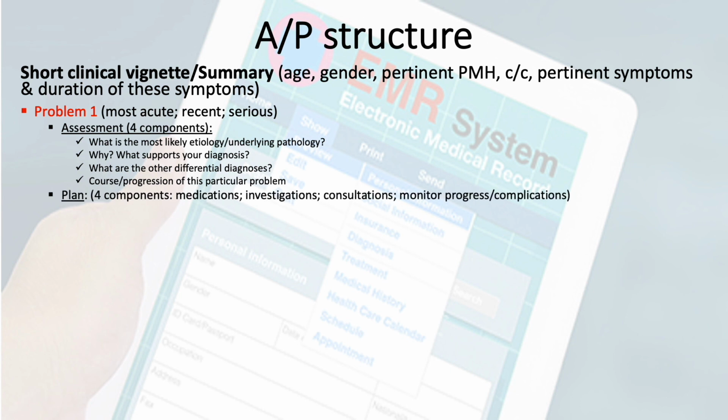And it's kind of the same thing for the plan. I also like to think about it in four components. You're going to write the medications that you're going to use to tackle the problem, the investigations, and any consultations and what their recommendations are, and also the things that you need to look for or monitor to follow the progress of the patient, and what complications you're expecting, what the things are that anyone who's going to come after you should look for, specifically the most serious complications. So if you think about the assessment and plan in the four and four, I think you might find it useful.